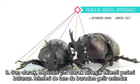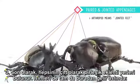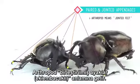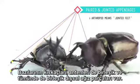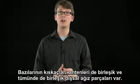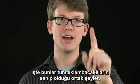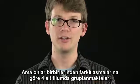Finally, they've all got paired and jointed appendages, which is actually where their name comes from. Arthropod means jointed feet. But it's not just their legs that are jointed. Some of them have claws and jointed antennae, and they all have these external mouth parts that are also jointed. So that's what arthropods have in common. But they are grouped into 4 subphyla based on how they differ from each other.